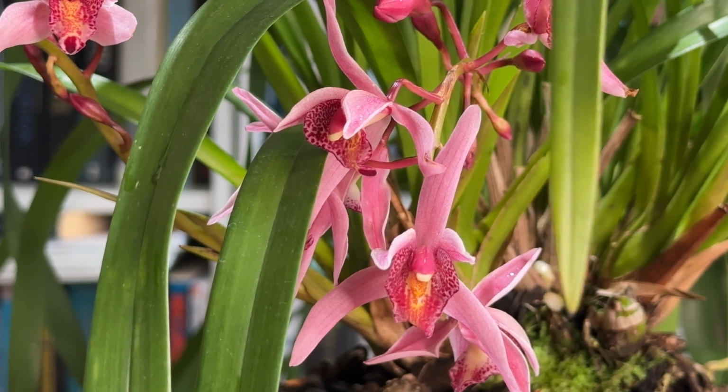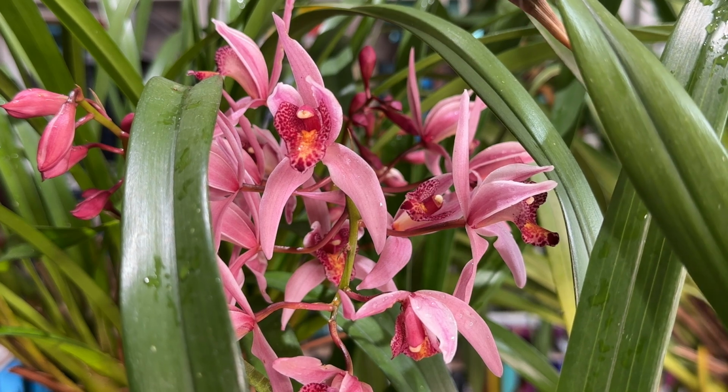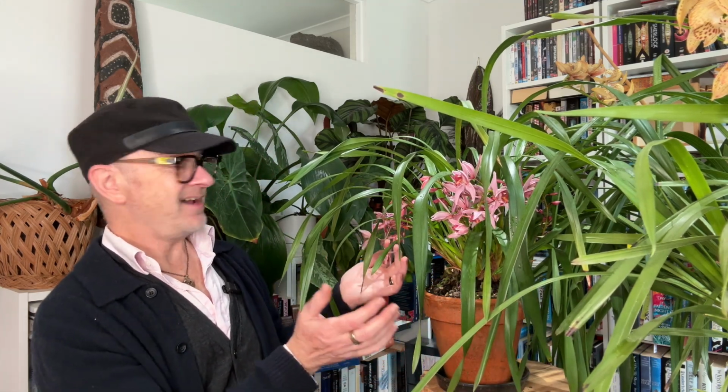But this one, I just wanted to show you because it is a beauty, an absolute beauty. And it's, again, relatively early in the season. It is still midwinter, but this one has burst into bloom and it is so delicious. And it's covered in flowers, not fragrant, but a very, very vigorous plant. So I'm happy with that.